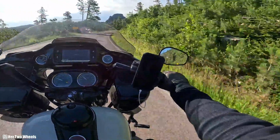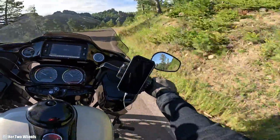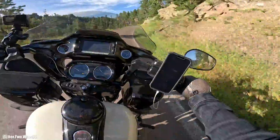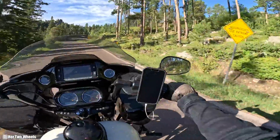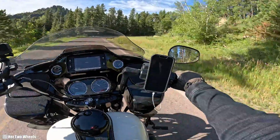But if there's one thing I could suggest to any of you guys that are wanting to do this road, do not hover on that center line. You never ever know who's coming around that corner, and these people cannot stay in their lane up here. Motorcycles, use extreme caution as we come up to our very first switchback.